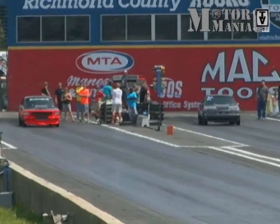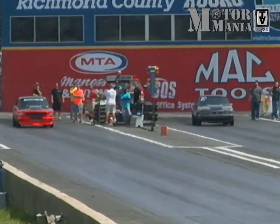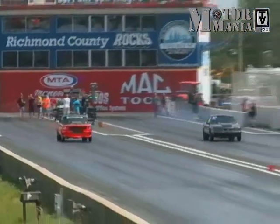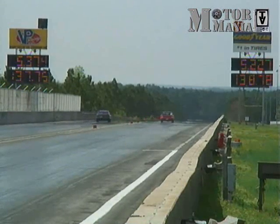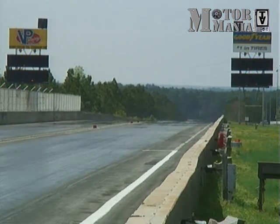What are they waiting on? Just waiting to get hot, I guess. Look at that, wheels up for the '66. Pulling hard. Is he going to be able to get there? He does. 522, 138 miles an hour. Picked up a bunch. He got killed on the tree, but he made it up on the big end as Jason couldn't run the number. So Chris moving on.